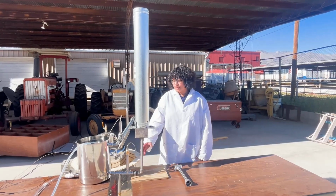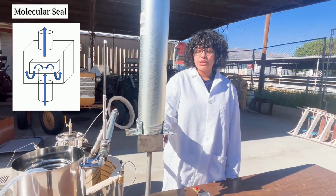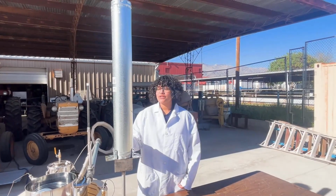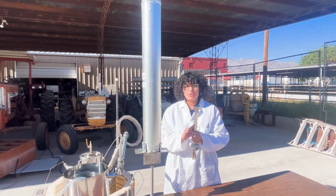The non-condensable gases travel through here where they hit the molecular seal. This prevents a backflow of ambient air into the system. From there, the gases travel through the chimney where they hit the venturi burner. This flares the gases to stabilize any harmful byproducts.